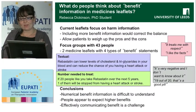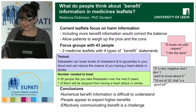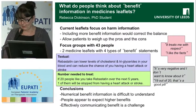The work is qualitative, so there's no quantitative measure of which formats were best. However, it was apparent that the textual statement was most popular. However, this didn't really help patients quantify the likelihood of benefit. And patients did sometimes get quite a lot of better information from the numerical information, even though they didn't like it. And often they had this light bulb moment where the participants suddenly understood the magnitude of benefit and appeared to develop greater perspective about their medicines.